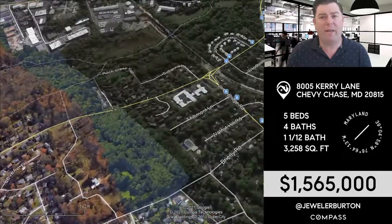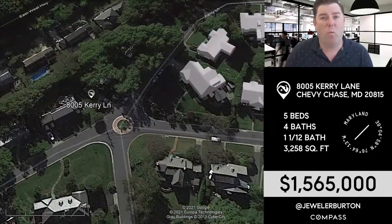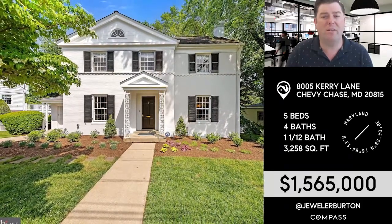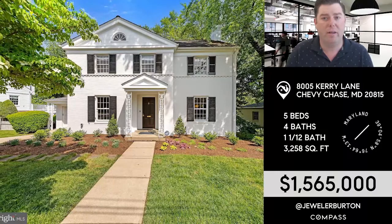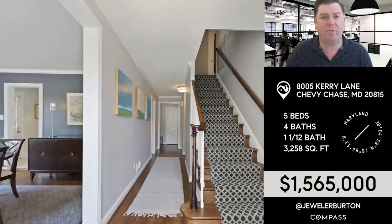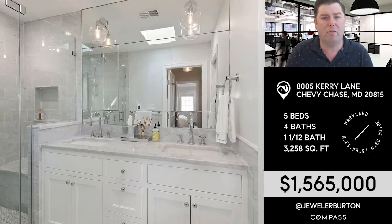Okay, let's get back to basics here. We shift inside the Beltway to 8005 Kerry Lane in the Hamlet subdivision of Chevy Chase, hitting the market at 1565. This is a classic center hall colonial that's nestled in the neighborhood but close to everything. This 1952 model has been reimagined with a large-scale renovation a few years back that created 4 bedrooms and 3 full bathrooms on the upper level.